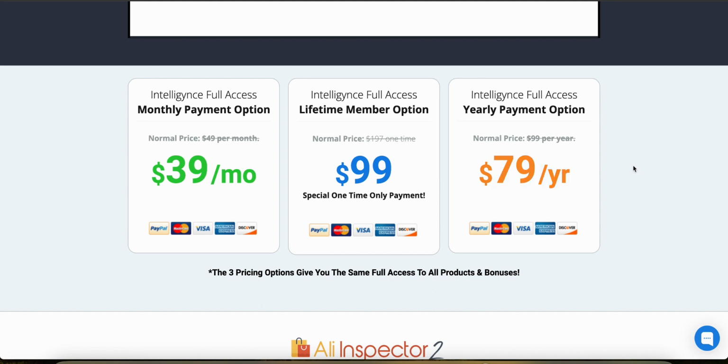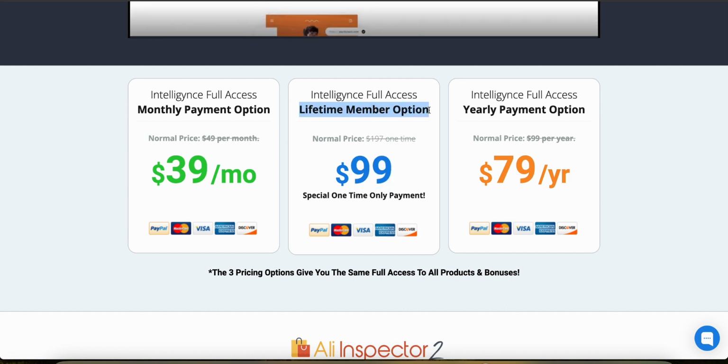If you're serious about using Intelligence for at least a year or two, or 2 years or more, then getting the lifetime member option is a no-brainer. It's going to be cheaper and it's going to save you a lot of money compared to getting the yearly plan, for example, where you're spending almost as much, but it's just for 1 year.